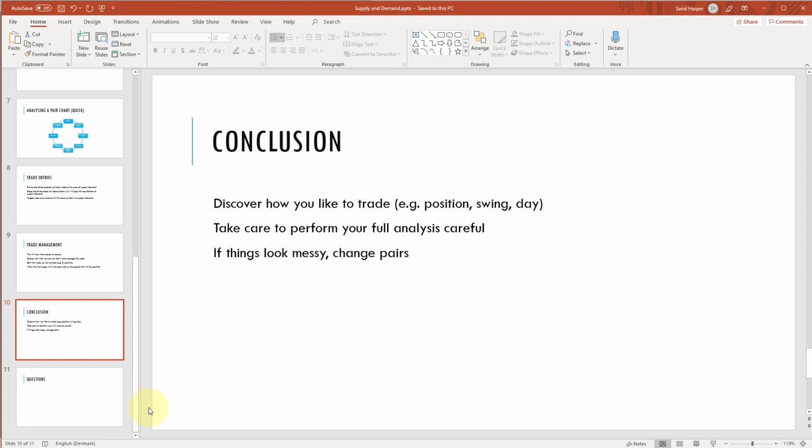What we looked at just a second ago, that 4-hour entry, that was super clear. Will it work? We have absolutely no idea. We don't have any expectations for it to work or to win. But what we are doing is putting the probabilities in our favor by performing our analysis. This is the only thing that we can do.